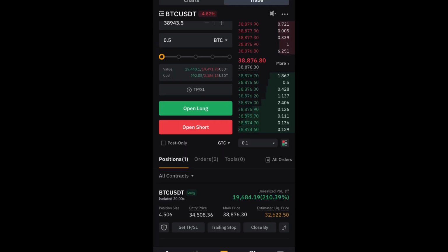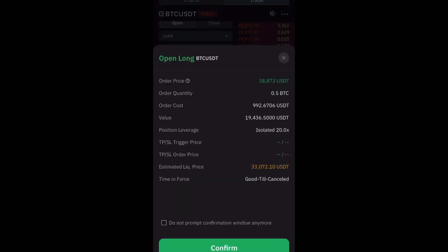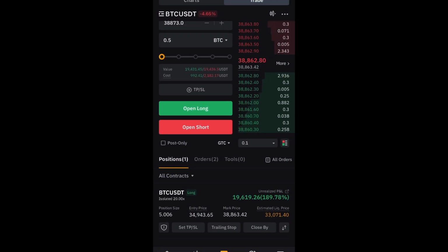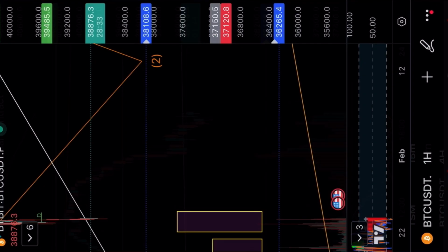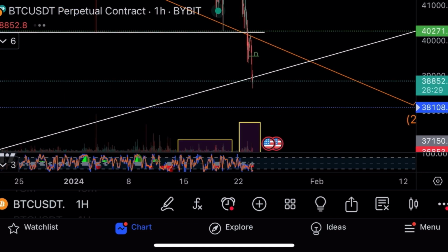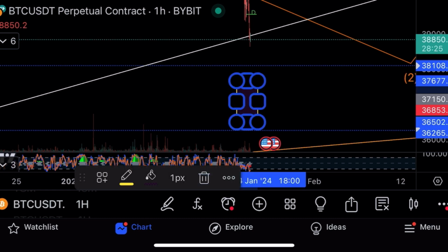And now I added one more Bitcoin to the trade, and I'm going to add another 0.5 Bitcoin to the trade right now. So I'm adding another 0.5 Bitcoin to the trade. So now it's 5 Bitcoin on this trade I've got now. And you can see here, I've got my buy orders still sitting further down towards that blue line, at 36,000 and at 38,000.